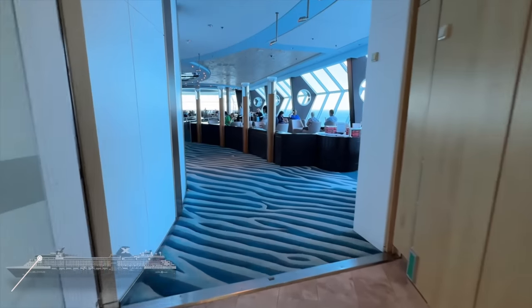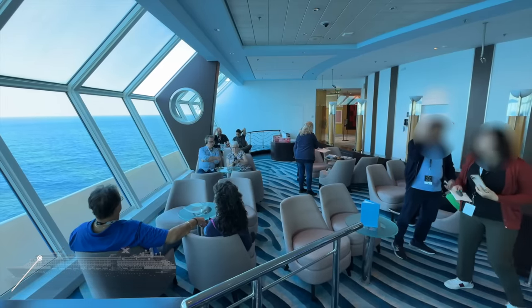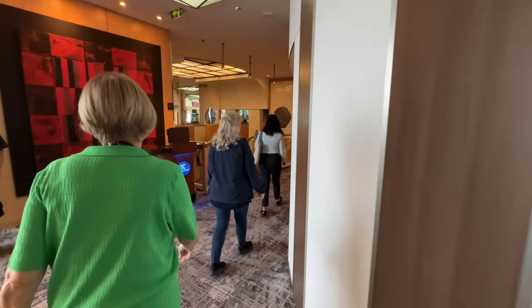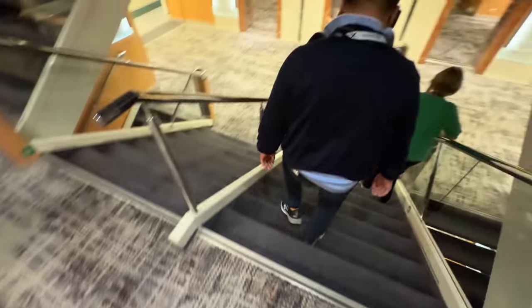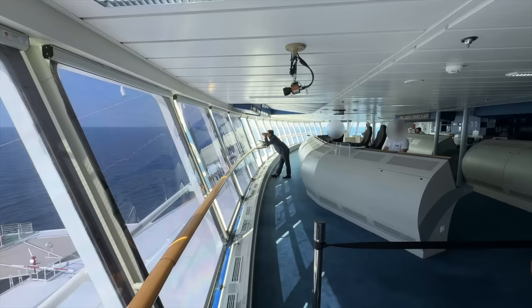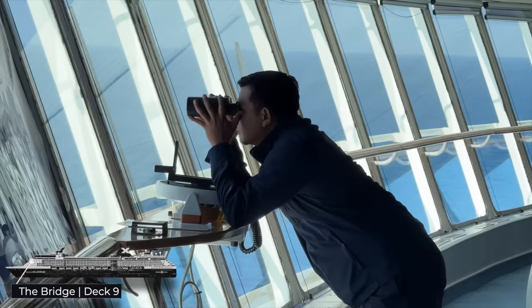The meeting point is at the Sky Lounge, where about 10 people are waiting for the tour. We're each offered a lanyard and an earpiece for the occasion. To begin with, we'll need to head down two flights of stairs to Deck 9, where we're granted access to the bridge. We're greeted by the captain, who warmly welcomes us and introduces us to his team.